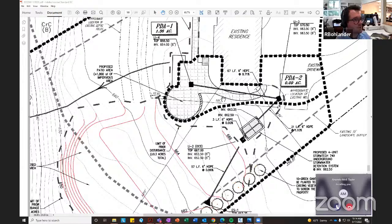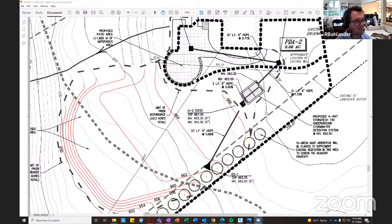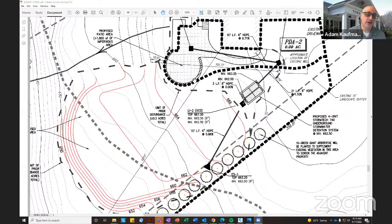The red lines are the proposed grading, and that's the extent of the patio area. So if it was on any fill, it wouldn't be any significant amount of fill. It's tough to tell if you're on site, because the area could have a couple of feet of fill. It's hard to tell.